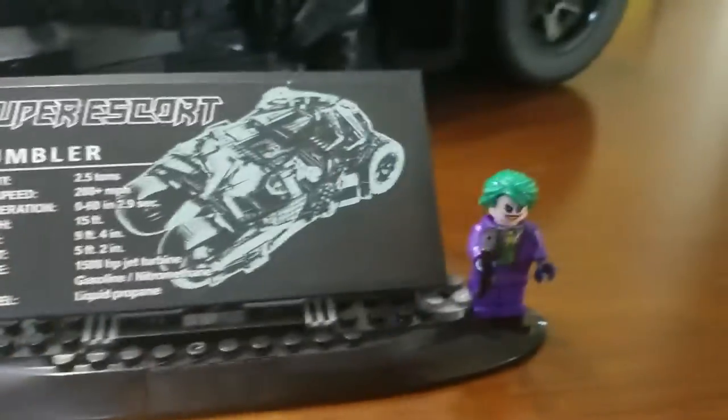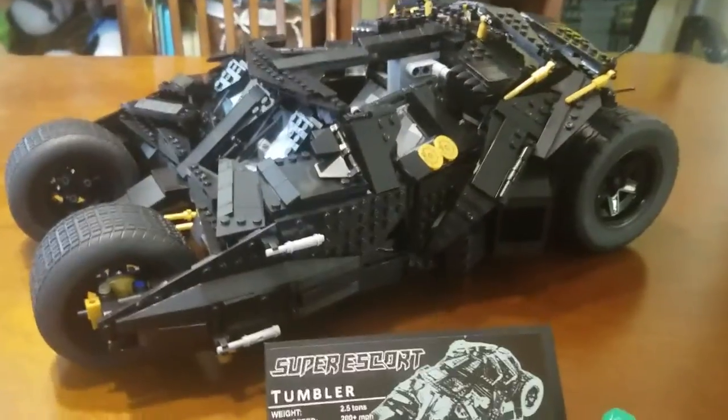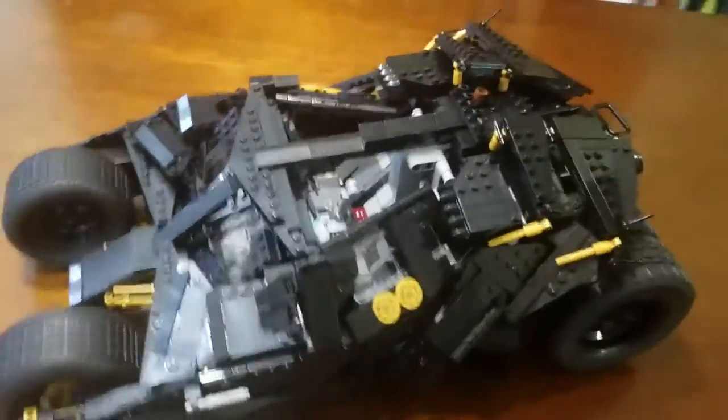And you got little Batman and all. They're not really in proportion to the model itself. It would be a little bit larger than these guys, but I think this is more for the display stand. But a real awesome kit. I mean, 1800 pieces. So compared to my last one, I'm just going to bust it out real quick.